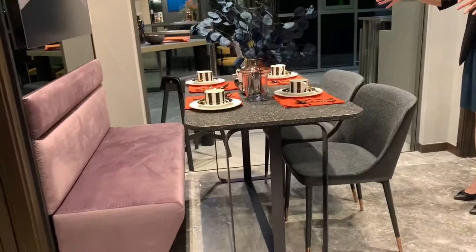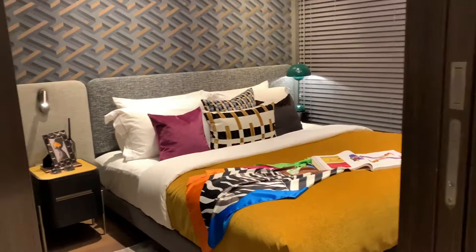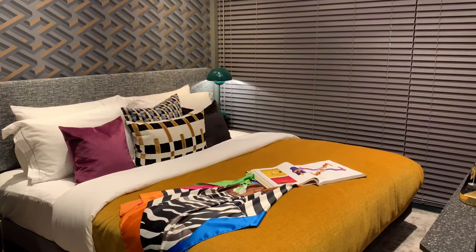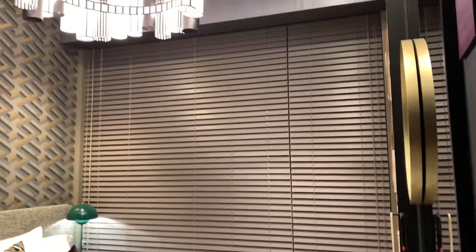So if you take a look at your left, this will become your master room, and unbelievably, this room can actually fit in a king size bed. This is a king size bed. This is your main master. So you can fit a king size bed, and you still have ample walking space as well. Your wardrobe is behind the sliding door on your left hand side.